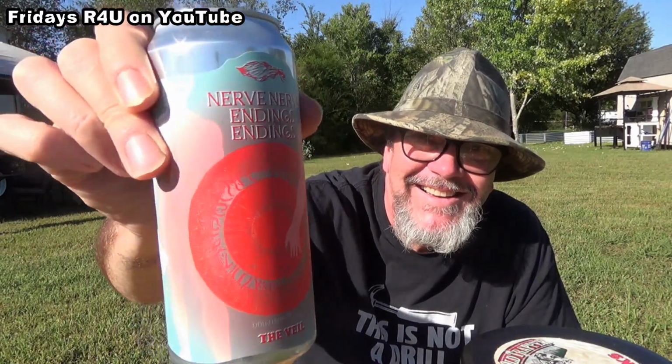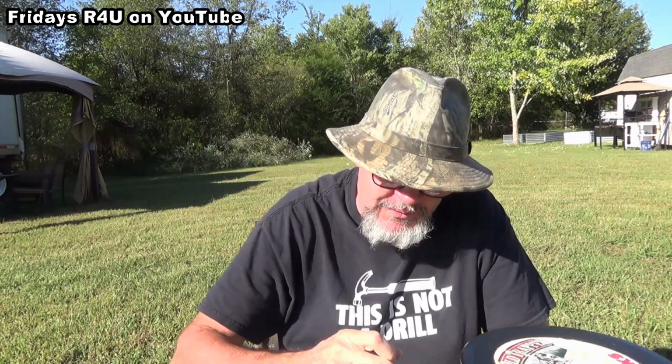Now it says double dry hopped hazy India Pale Ale brewed with El Dorado and Nelson hops, which I appreciate when they put the hops on there that they brew with. IPAs, you know, they vary in flavor according to the hops they use. So I appreciate when they put the hops on the label. So let's see what we got here. I just love a gift beer, y'all, especially a brewery I ain't never heard of and a beer I ain't never heard of.